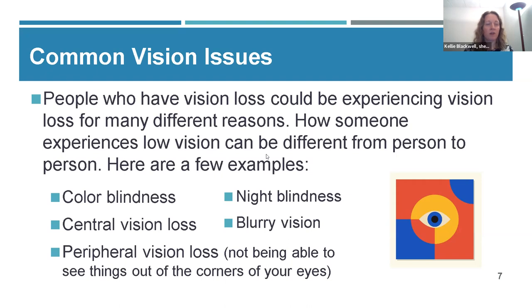All right, so here are just some common vision issues. And I'll just say that here at MDRC and the AT program, we're not focused on the medical model of disability. So I'm not going to talk in great length about vision conditions, medically speaking. For example, I technically have retinitis pigmentosa, but I'm not so concerned about the technical terms for vision issues.